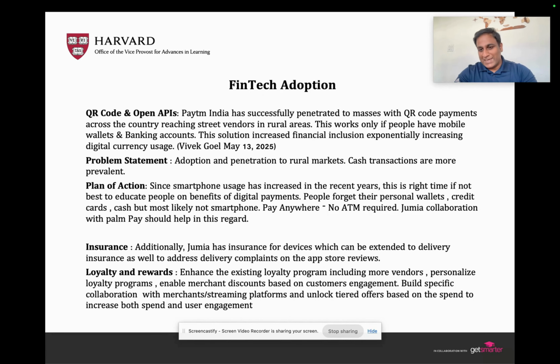I just gave an example here. I think mostly, if you look at the current trend, people may forget wallets, but nobody forgets the smartphone, right? So pay anywhere, no ATM required. That's a key point that can be highlighted while educating as well. So QR code. And the other two areas are insurance.